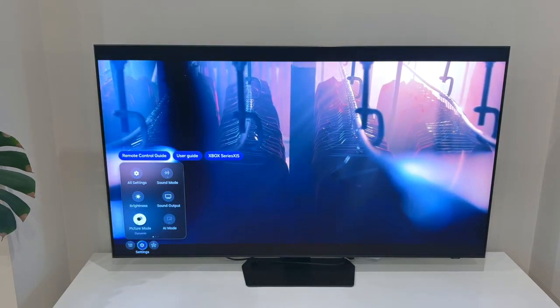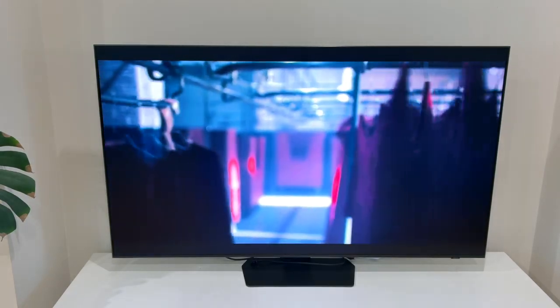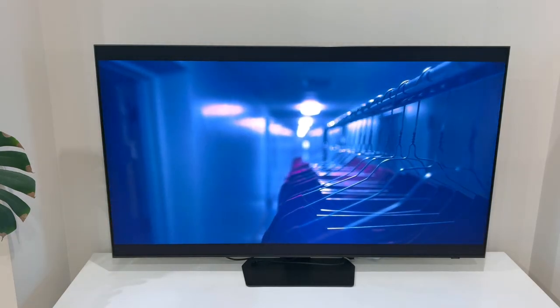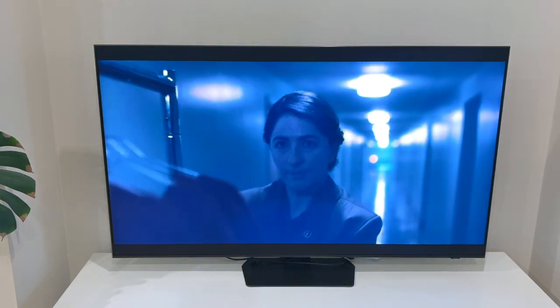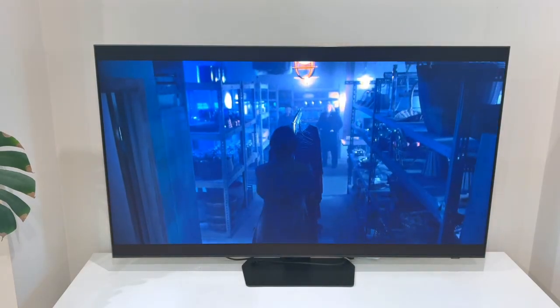It might not be coming across on the video, but of course these classic red outfits that The Handmaid's Tale have become famous for, they just seem that much more red now, to me anyway.